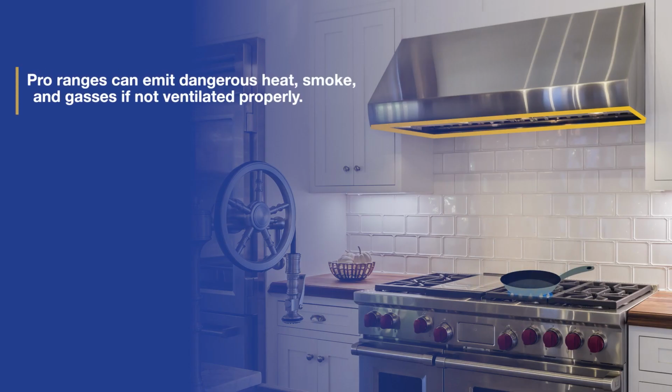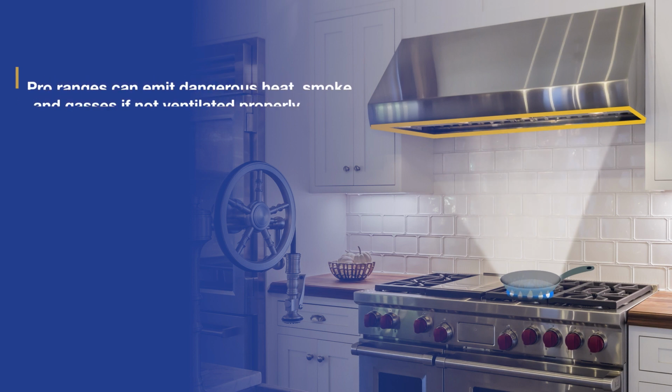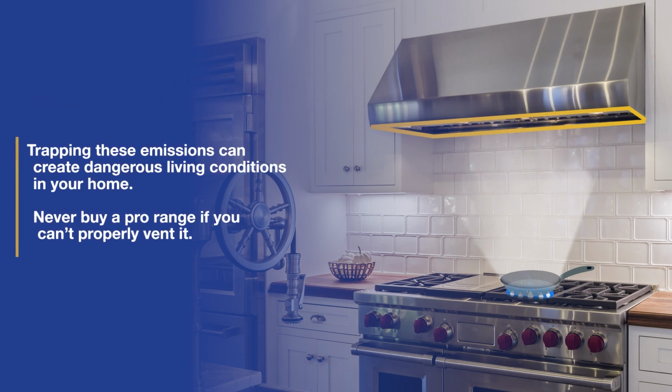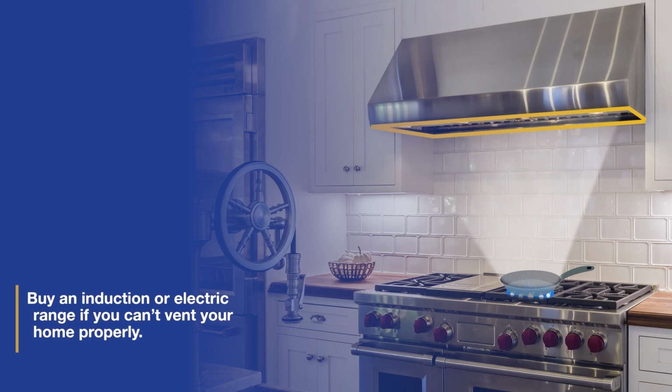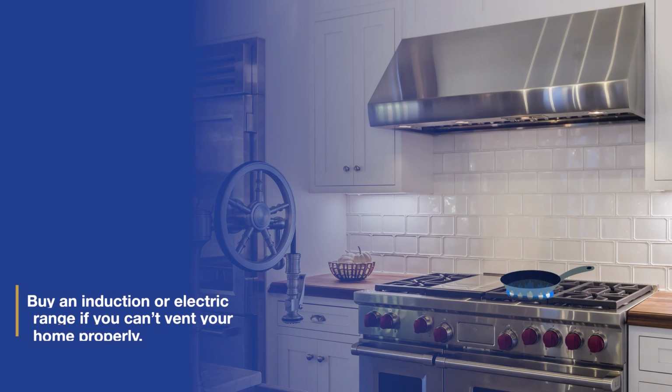For pro ranges, you'll be placing an average of 70 to 150,000 BTUs of heat, plus possibly a grill or griddle. You have to vent properly with good CFM and a capture area depth of no less than 24 inches. Then you need to vent straight up or back. If you cannot vent for any reason, we strongly recommend an induction or electric range. We have other videos on venting we'll include at the end of this video. We'll get to the problem of reliability and service at the end of the video. For now, let's narrow your choices starting with size.